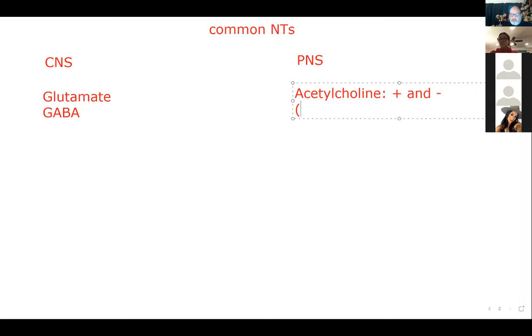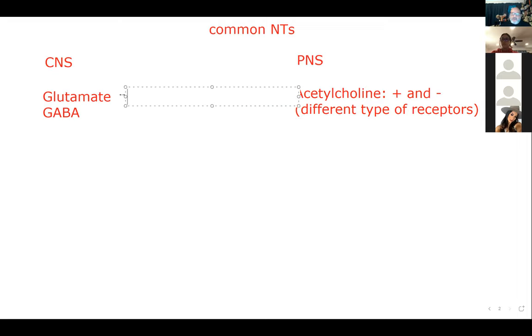And again, remember we talked about the way it can do that is by having different types of receptors. We saw the muscarinic and we saw the nicotinic. And so those two different types of cholinergic receptors is what allows acetylcholine to be both the most common excitatory and the most common inhibitory neurotransmitter in the peripheral nervous system. However, it may be the most common in the peripheral nervous system, but it's not the most common in the central nervous system. In the central nervous system, the two most common are glutamate and GABA. And the big difference between the two is glutamate is the most common excitatory neurotransmitter in the central nervous system, and GABA is the most common inhibitory neurotransmitter in the central nervous system.